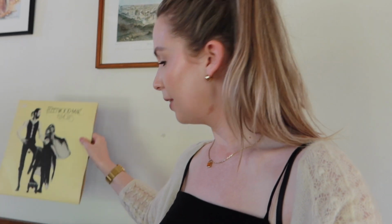While I'm unpacking, I definitely need some tunes, so I'm going to pop this fantastic album on. My late grandfather had a huge collection of records that I've recently been given by my grandma, and this was one of the ones in there, so it's really cool.